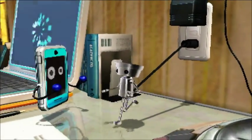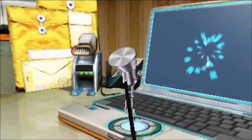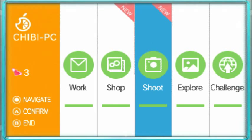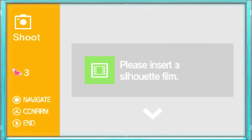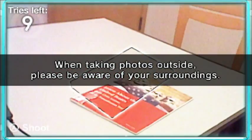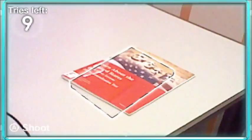Alright, so let's get out of here. As you remembered previously, I had gotten a silhouette film that I'm going to be using, and I have something perfect to shoot for it. So we're going to go shoot and use the silhouette film right now. It looks like it's going to be some kind of book. If we back away from it enough, it might be perfect.